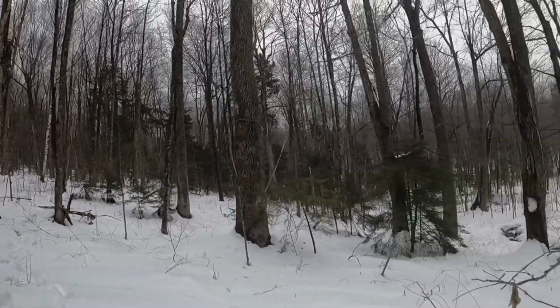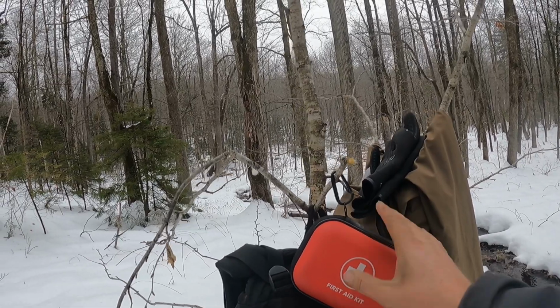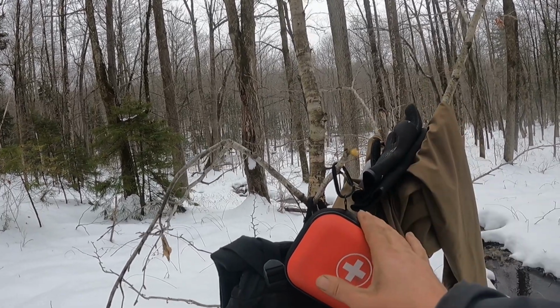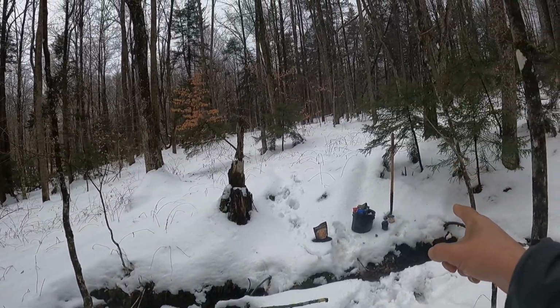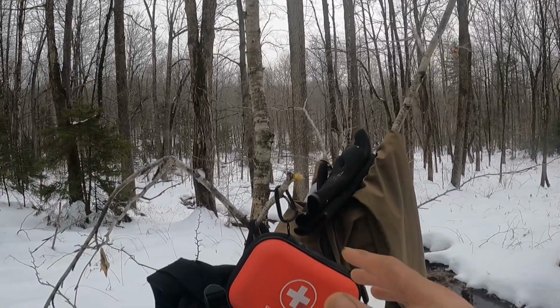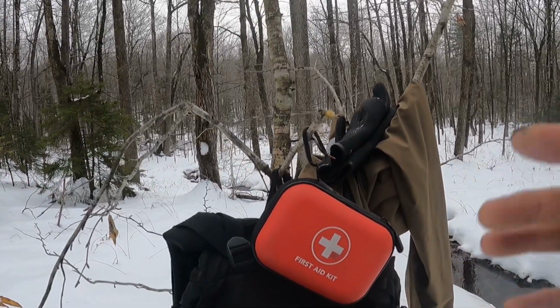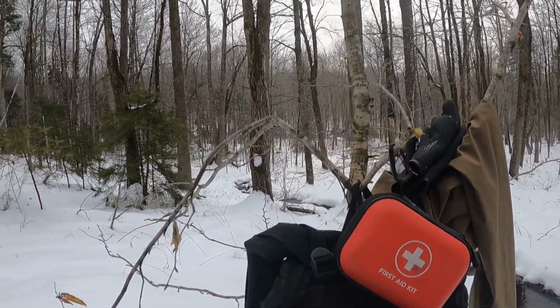And I have, in the first aid kit, a rod to start a fire. I got lighters with me. I got matches that are in Ziploc bags. I have the little tiny camp stove that I just put away to help me start a fire. So I have 2 or 3 different ways to start fire also. So just a couple things. You never know. You can get lost in the woods pretty easy sometimes.